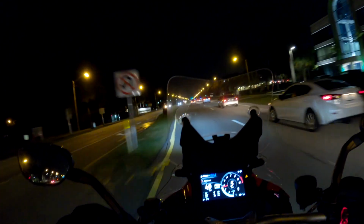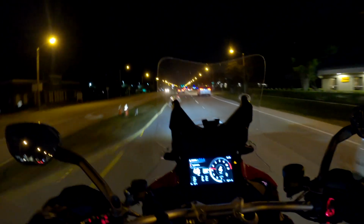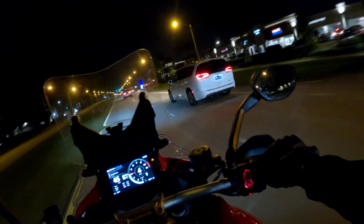Now, getting used to this quick shifter was easier than I thought. Never had a quick shifter, and I especially never had a quick shifter up and down.